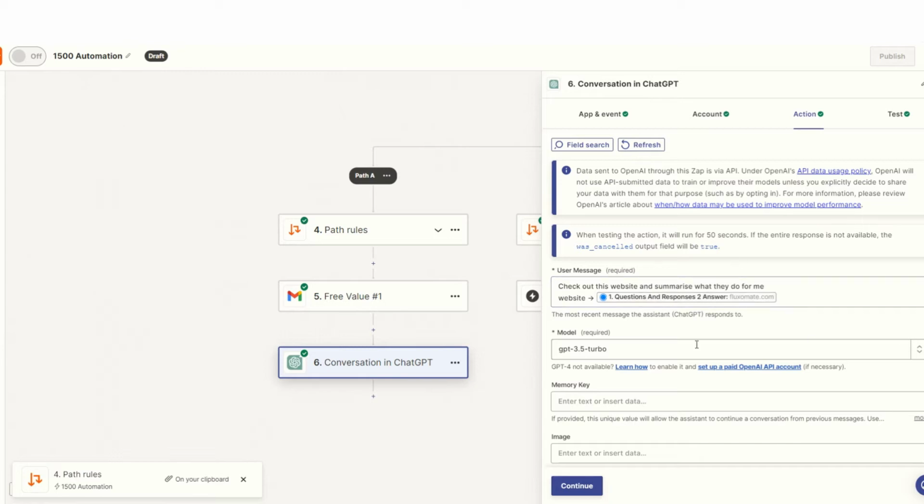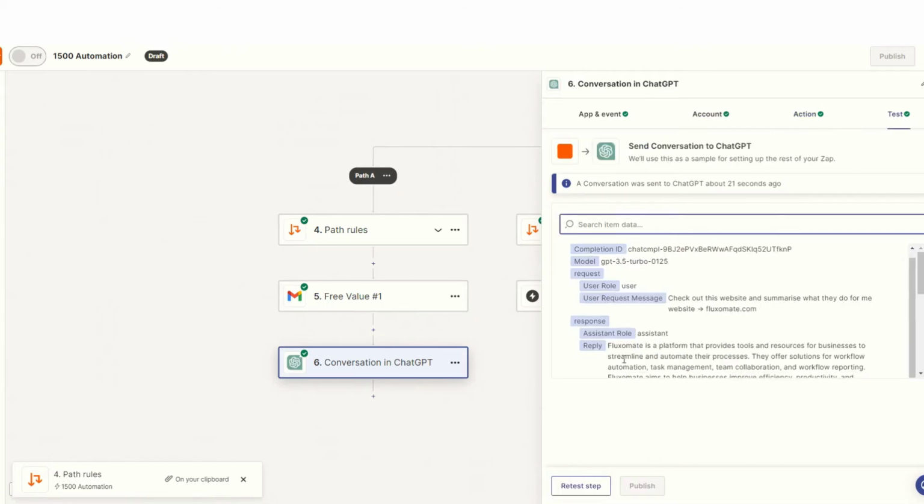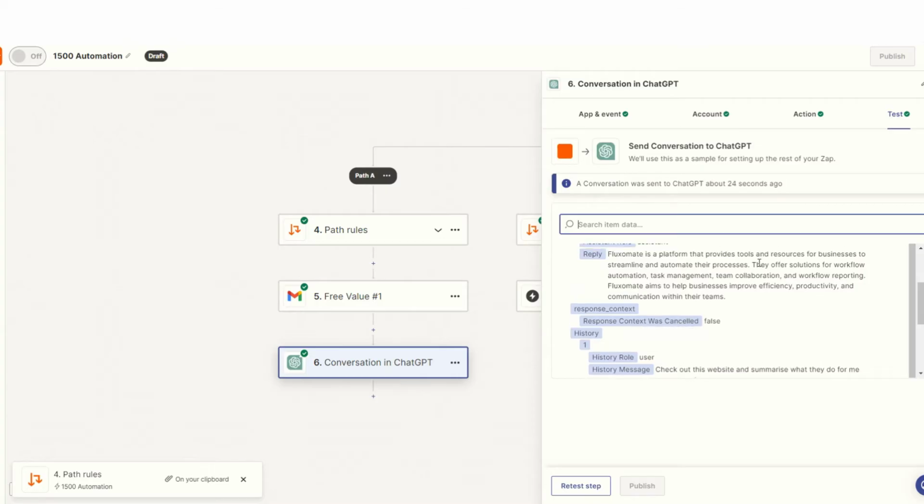So we plug the website in straight from Calendly. Now, if you're doing this properly, I would include all the different questions they responded, such as their monthly revenue, stuff like that. But if you go to the test, you can see it's basically generated a summary of my own website, I guess, which will make the research a bit easier for your team. So we're going to label this now, and that's that step completed.